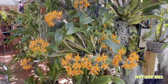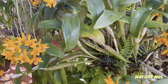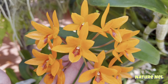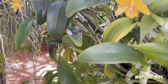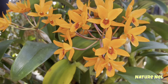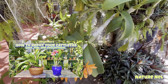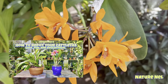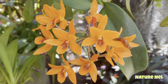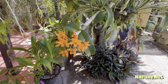She grows her orchids, almost everything is in lava rock and also charcoal. That's her go-to medium, which is what I've been using a lot. If you guys haven't seen my repotting of cattleyas, that's all I use. And I also use sponge rock if I want a little bit more moisture in there. I'll add a little of the sponge rock inside the mix.